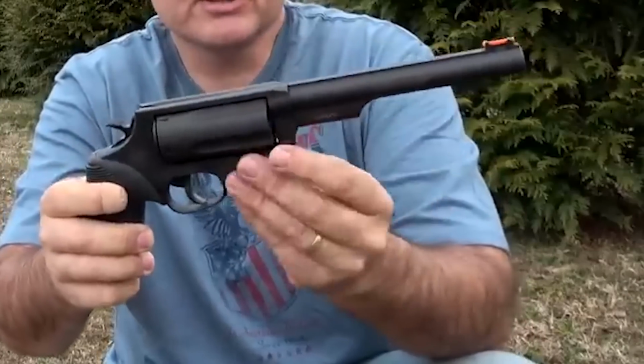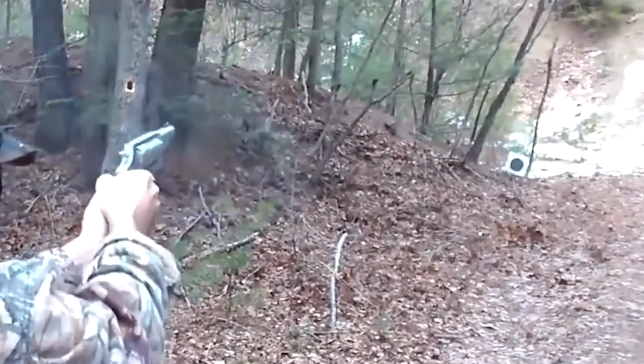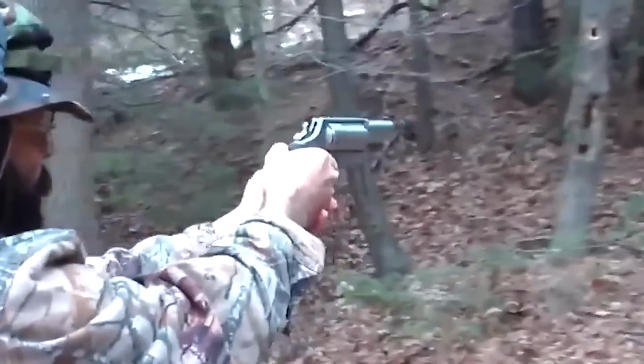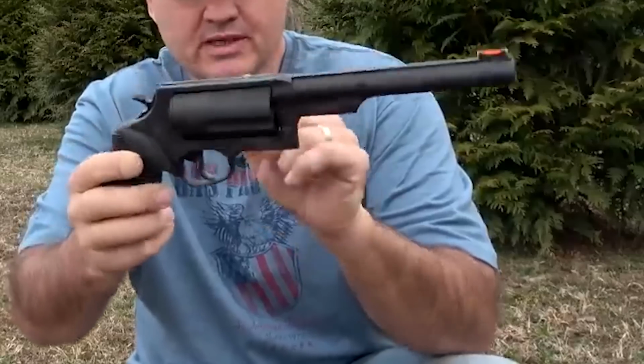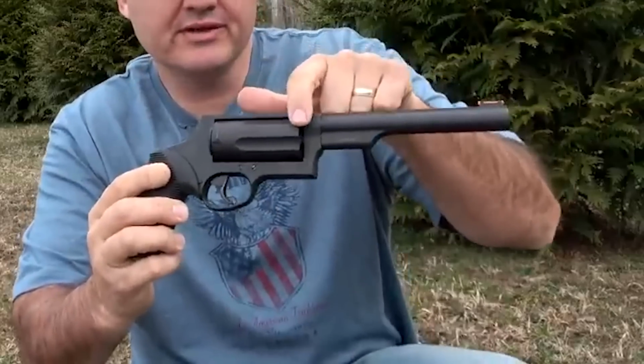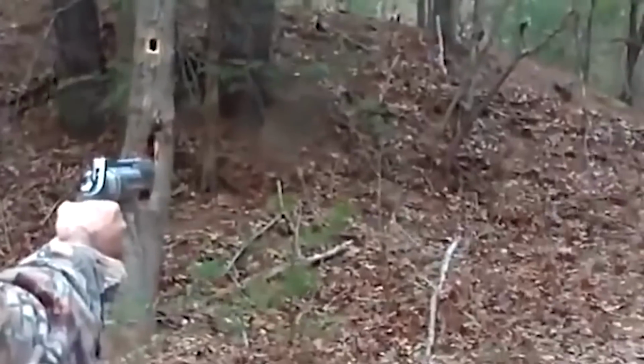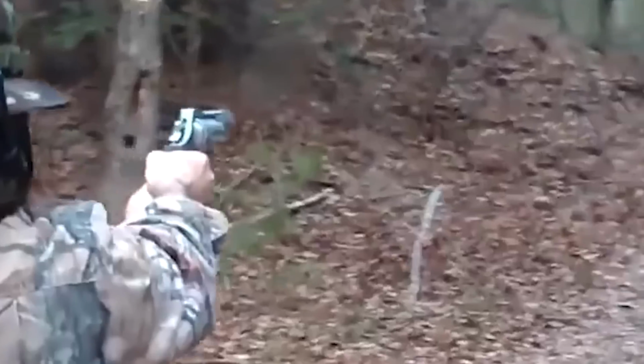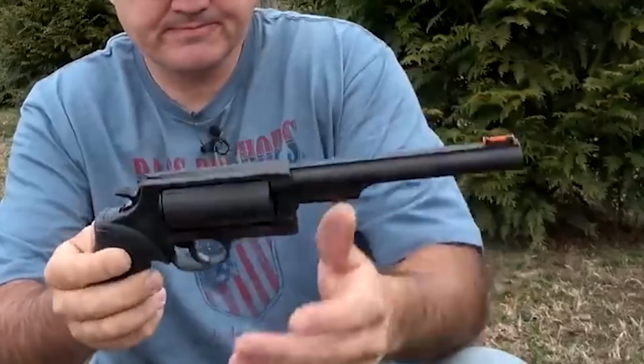The Judge Magnum has a lightweight aluminum frame that makes it easy to carry and maneuver, especially for a revolver that can shoot 410 shot shells. The barrel and cylinder are made of stainless steel, which provides added durability and resistance to corrosion. The revolver has a rubber grip that is designed to absorb recoil and provide a comfortable grip for the shooter.